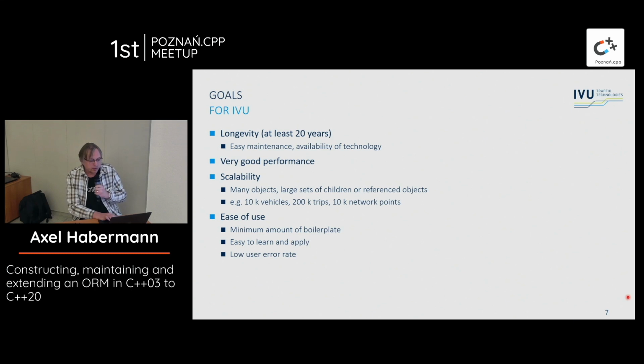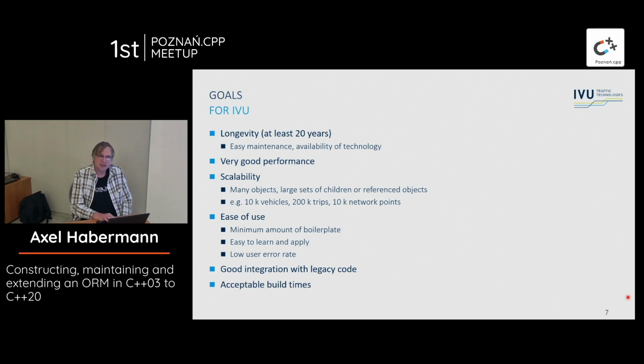At the same time, we want to achieve ease of use. So when coding with the system, we want a minimum amount of boilerplate code. It should be easy to learn and to apply, and it should result in a very low user error rate, at least 1 million lines of code. And we needed to have this new system work in conjunction with the old code. And also, using templates can result in long build times. So that was also a goal, to keep the build times acceptable.